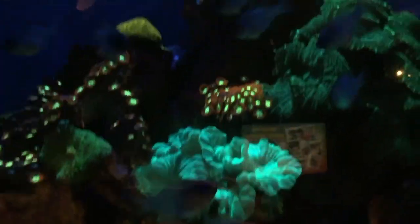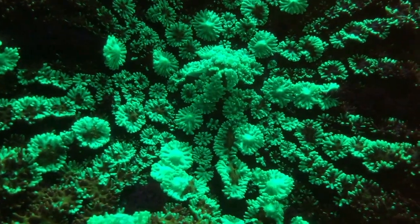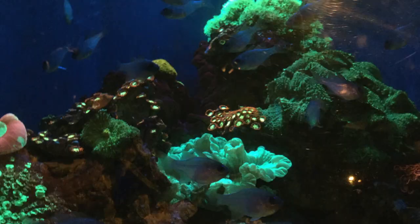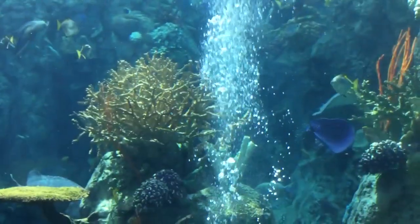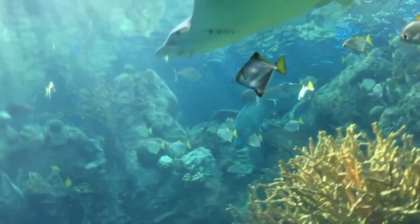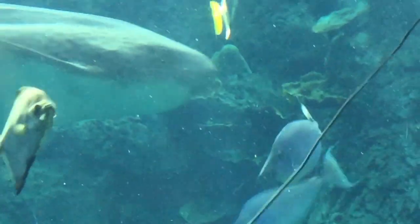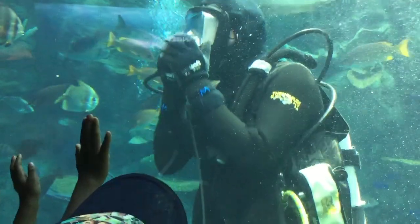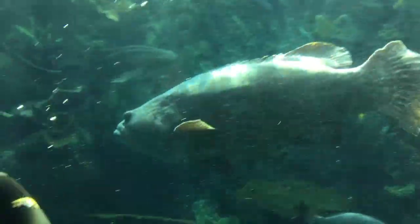These are glow-in-the-dark things, which I haven't really heard of, but they're really cool. So there's this really cool coral, or whatever this is. Look at this! It's used for jewelry and knickknacks and stuff to bring home from the ocean. Yeah. Oh, that's cool. What is that?